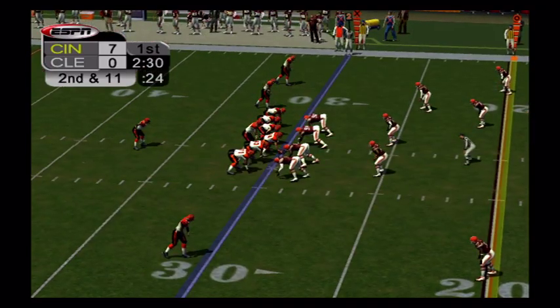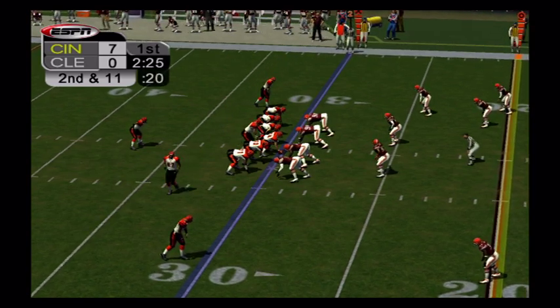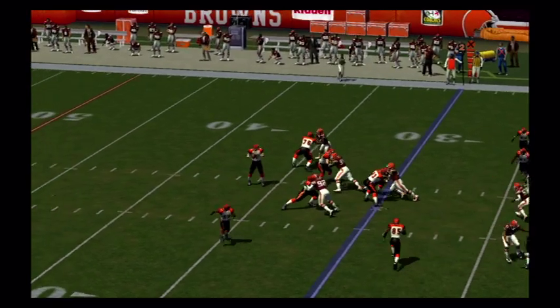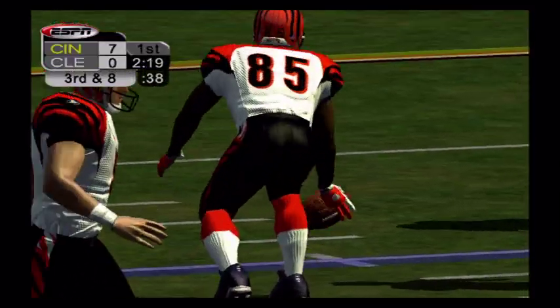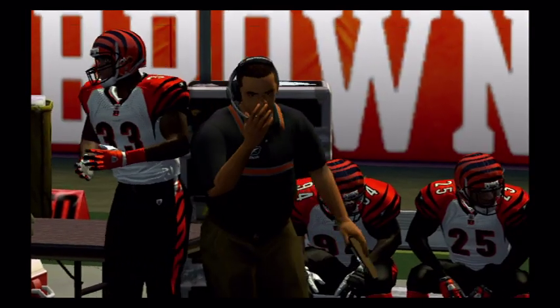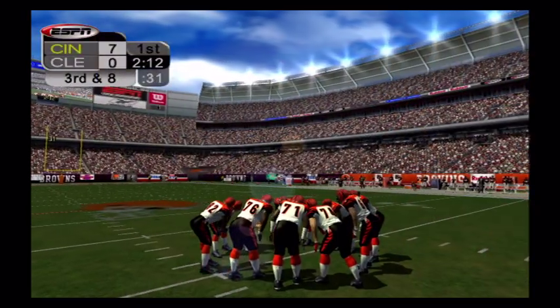Washington goes in motion. Brown, 22. Johnson catches it over the middle, and that will be a gain of 3 yards. Chad Johnson nabbed the football away from three defenders in his area. That's got to feel good.